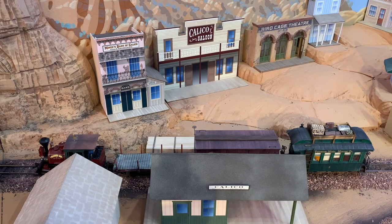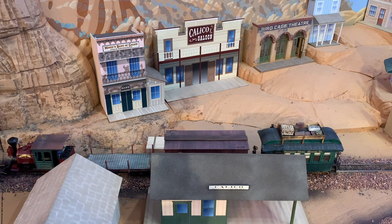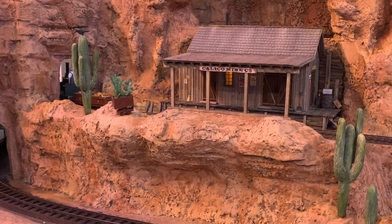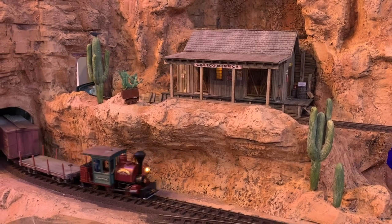Back in Calico, the eastbound mix is ready to depart. Beyond Calico Mountain is the Y at Tumbleweed, where our eastbound is turned and becomes the westbound mix on a return trip to Thunder Mesa. Looks like the engineer is still trying to make up some time.